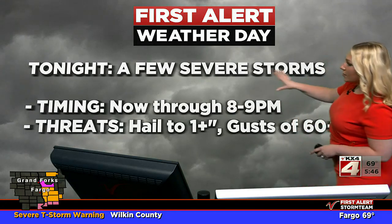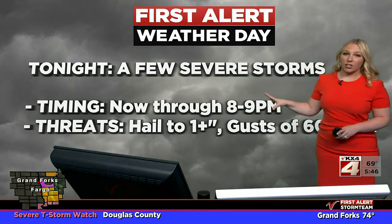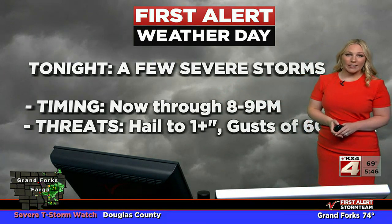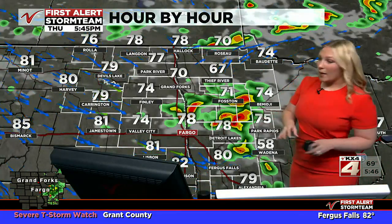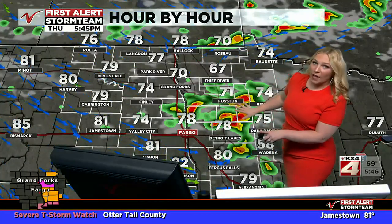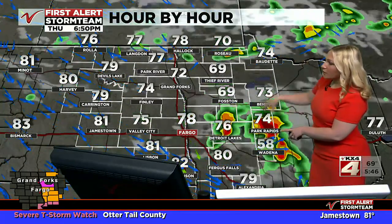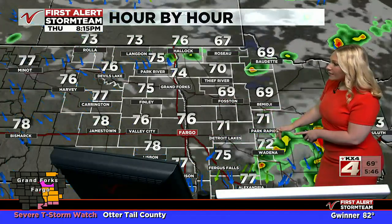So we're going to continue to see a few severe thunderstorms between now and about 8 to 9 o'clock. I don't expect our severe weather to linger until midnight. Hail and gusty winds will continue to be the primary threats. Here's your hour-by-hour forecast. Storms mostly now through the Central Valley and moving through northwestern Minnesota, Lakes Country at this time. That's where they'll continue here for the next couple of hours.